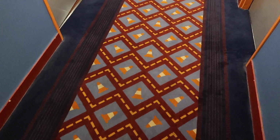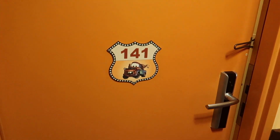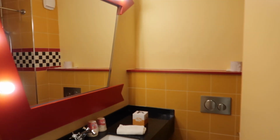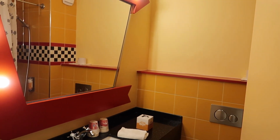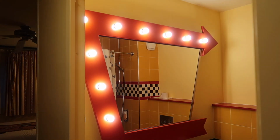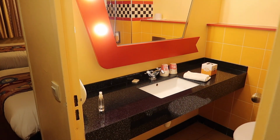So start off with the carpet outside, it's pretty cool. And we're in the Mater block. Now bear in mind this is a budget hotel, but I think it is actually the budget hotel. And as you just seen there, because I was holding the camera for too long, we've got the bathroom. Look at that, it's pretty cool, eh?